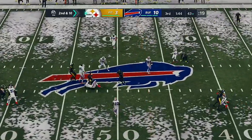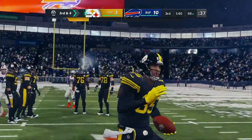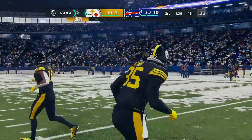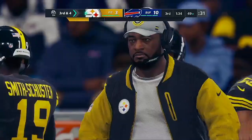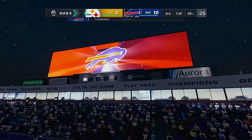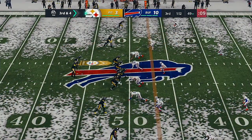2nd and 10 now. It's Roethlisberger. Oh, there's that man again. It's complete. They get 6. That'll leave them with 3rd and 4. It's a gain of 6. And it's 3rd down. They face a 3rd and 4 after that last completion gets him 6.